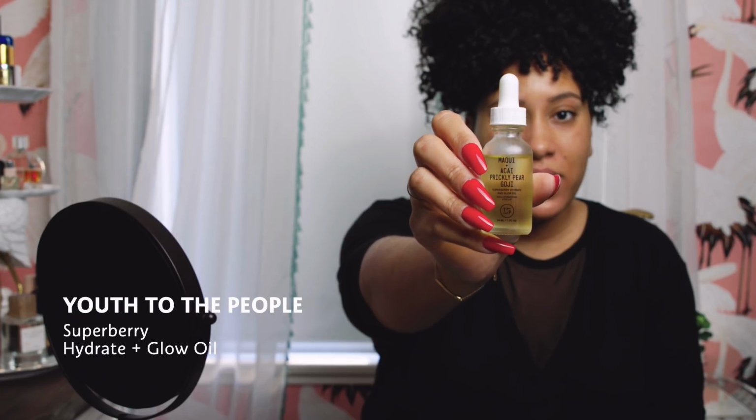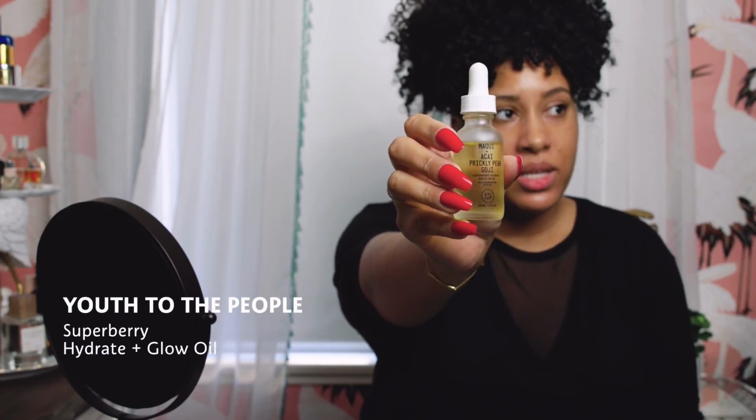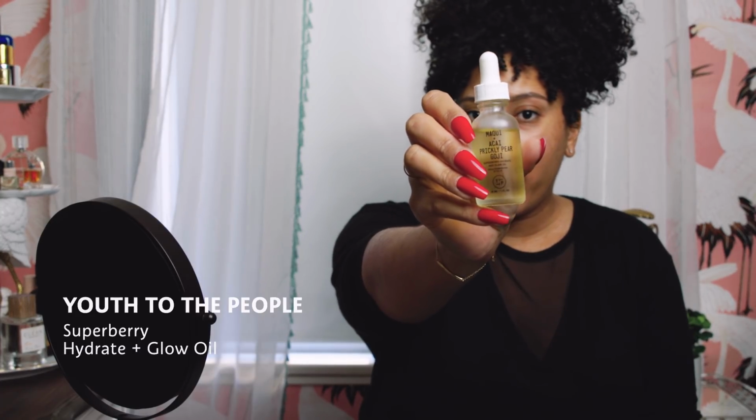Something else you can do, especially on that day when you actually start peeling, I find an oil to be extremely helpful. And this is from Youth to the People. So this is one of their oils. This is the Superberry and Hydrate oil. So this is really nice. When I got my last professional peel in December, this was extremely helpful. I applied it a few times a day.